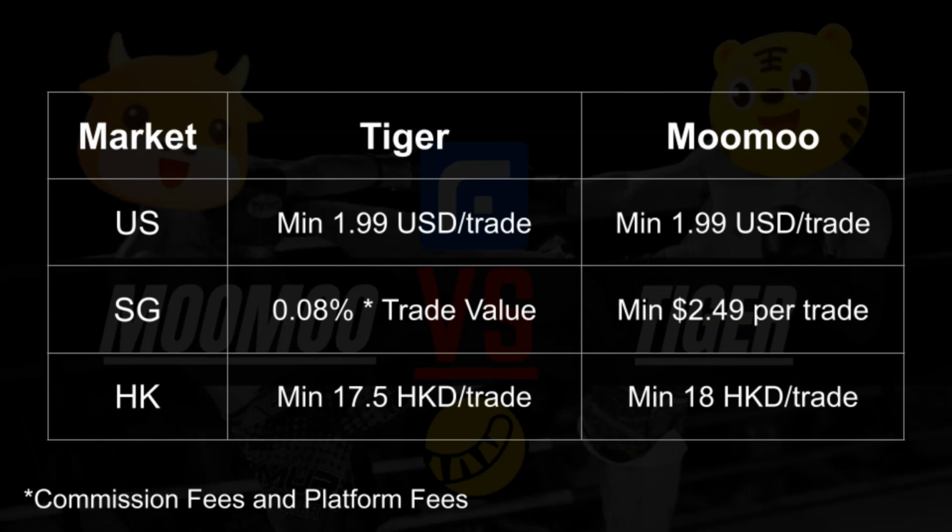For the SG market, Tiger, I believe, has actually removed the minimum amount. So right now, they are charging 0.08% based on the trading value, whereas for Moomoo it is still a minimum of $2.49 per trade. And then for the Hong Kong market, for stocks, they are doing a trade commission fee and platform fee of minimum 17.5 Hong Kong dollars, whereas for Moomoo it is a minimum of 18 Hong Kong dollars.